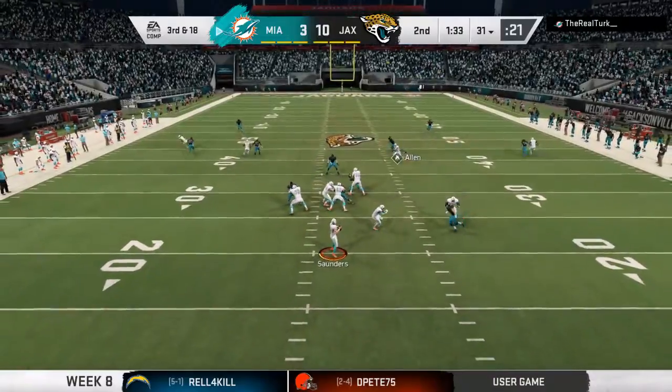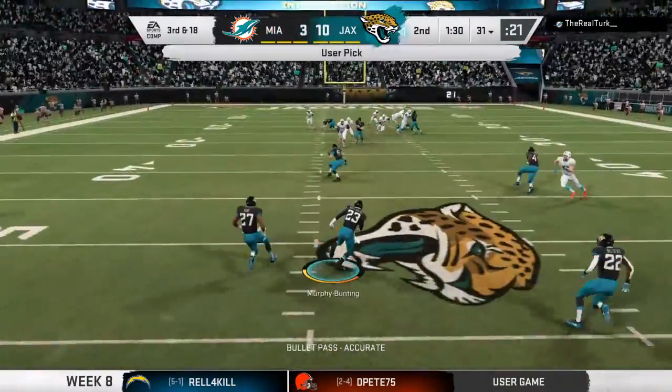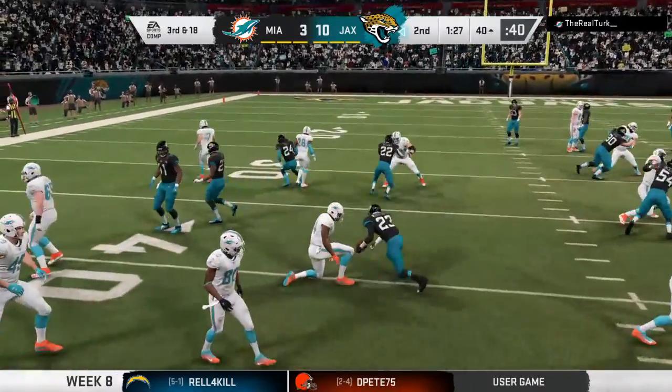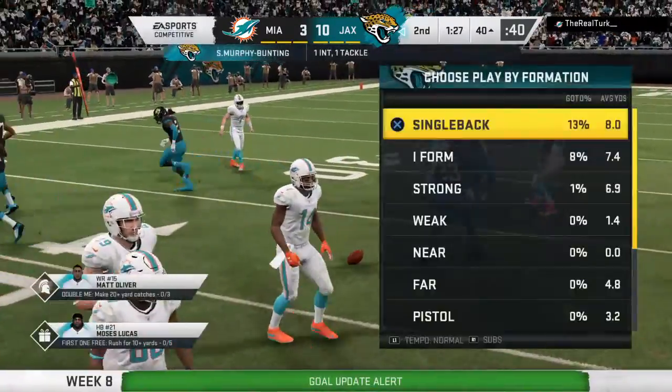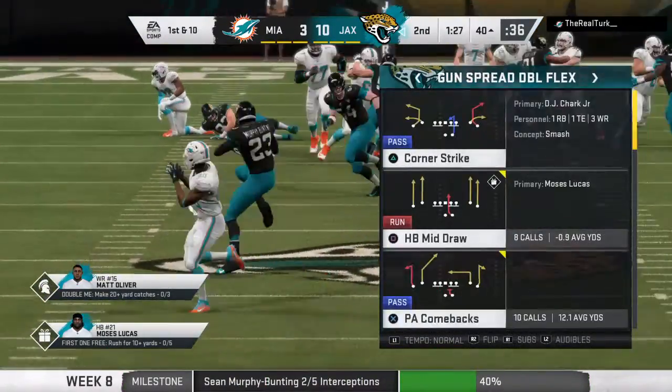Back to throw. Saunders. And he fires one that's intercepted. Picked off at the 48. And to the 40-yard line, that's where the return stops. Second interception for him now here in this first half.